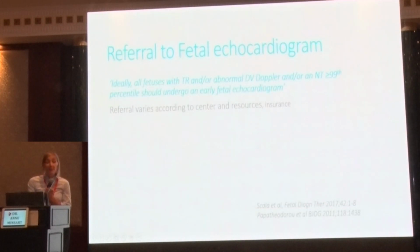Ideally, all fetuses with one of those markers should be referred for a fetal echo, but of course, it depends on the center where you are. If you have good resources, if you have a lot of people able to do those scans, and of course insurance, if parents are willing to pay for it. More generally, we refer all babies with an increased nuchal, but for those who have intermediate nuchal or only ductus or TR anomalies, most centers actually do not refer for fetal echo, and we just start with a conventional routine scan in the second trimester.